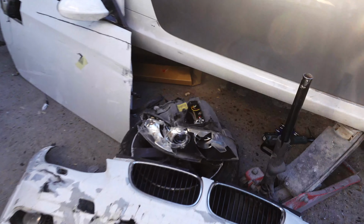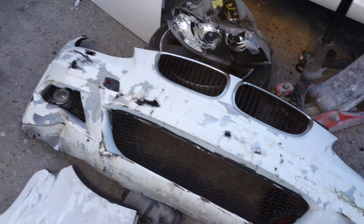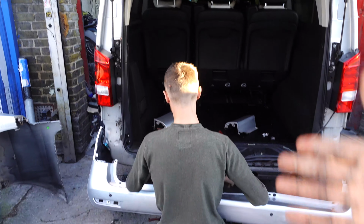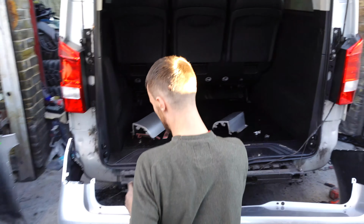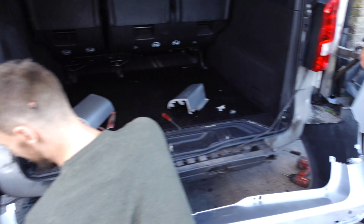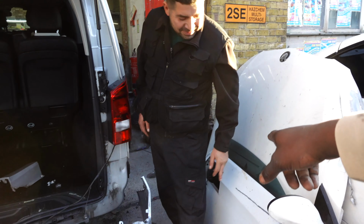So, have a look. Broken headlight, got a replacement. Broken bumper, still haven't got a replacement. Broken door, broken bonnet. This guy didn't help me all day. He's just damaged. Because I got locked out. Look, I got locked out today. I had to do that.